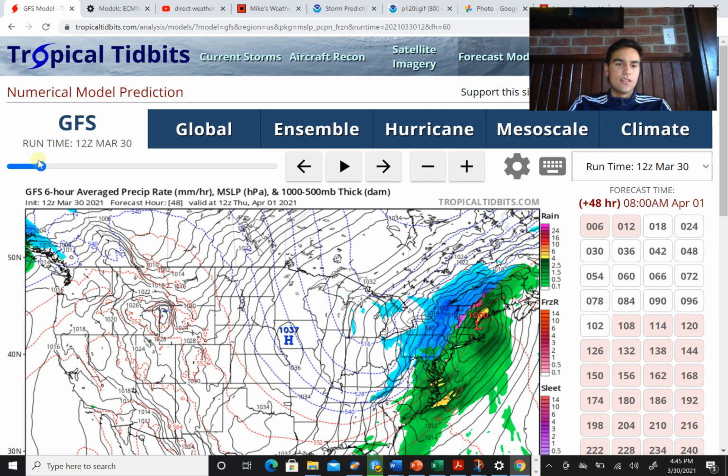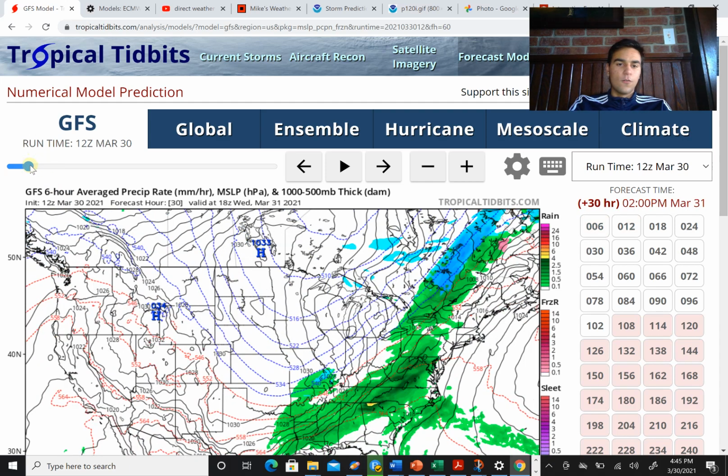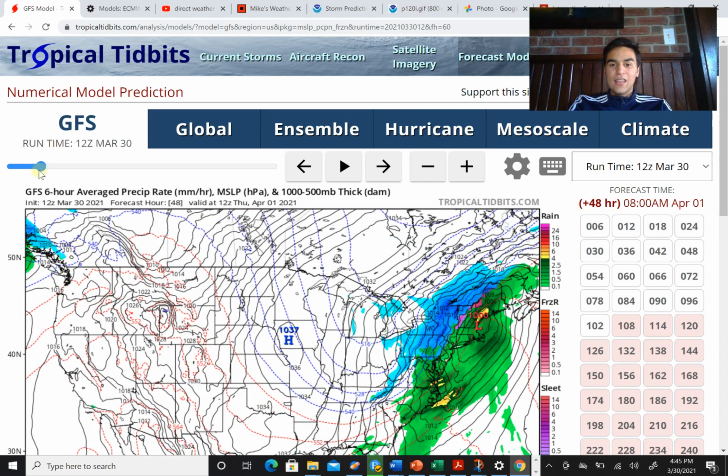However, at this point, since we're only around 2 days or 48 hours away from the event, there isn't going to be any drastic changes. So if there is any change with the low pressure system trajectory, I don't expect it to be anything major where, let's say, New York City will be under 6 inches of snow. I think the most likely chance is that for New York City, Philadelphia, and a lot of the Interstate 95 corridor cities along the Northeast, this will primarily be a rain event.